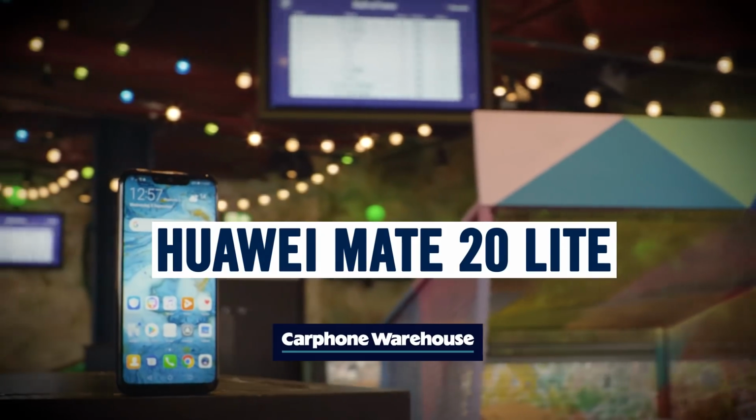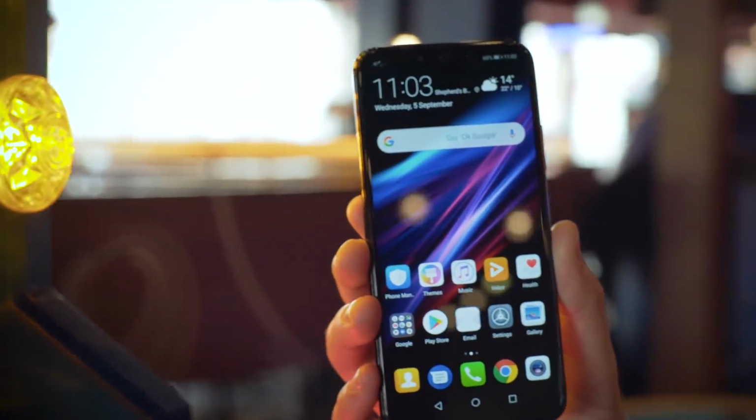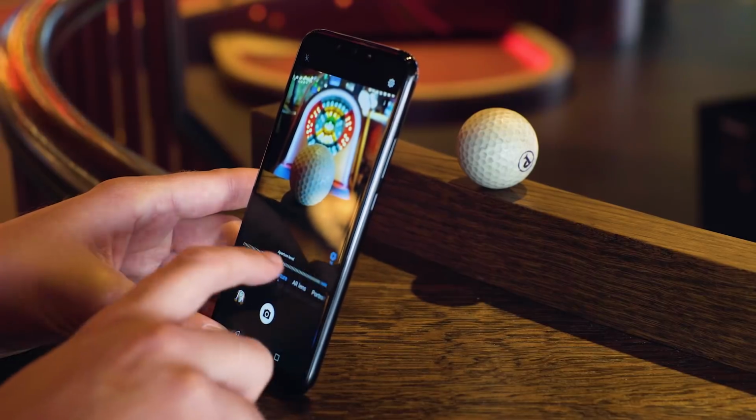If you're looking for a big screen phone that takes amazing photos, you're definitely going to want to check out the Huawei Mate 20 Lite. It's a great looking mid-range device with a massive display, four cameras, loads of battery life, and it's powered by the wonders of artificial intelligence. Let's take a closer look.